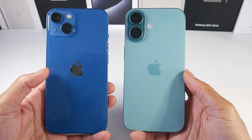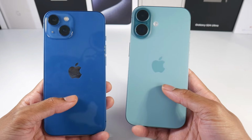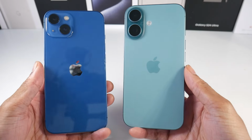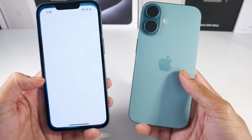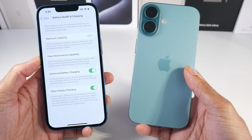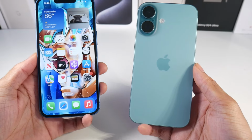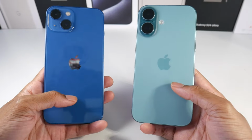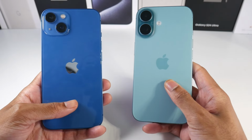Let's talk about the standby time and overall screen on time with these two phones here. So you do have a better battery life, I would say, on the 16. Now my battery health is not that bad on the 13 here, so let's actually go ahead and check it, see what it is. Oh, it's 100%. I thought it was lower than that. It's 100%. So I don't have bad battery life on my 13, but the battery life and the standby time is so much better on the 16.